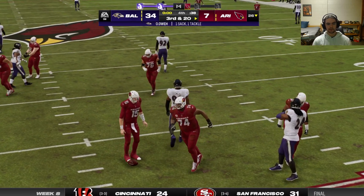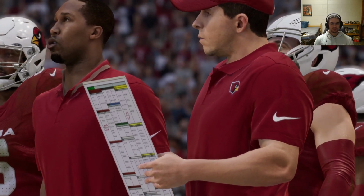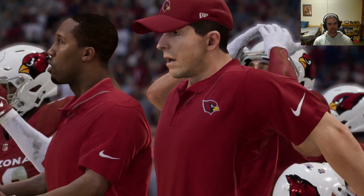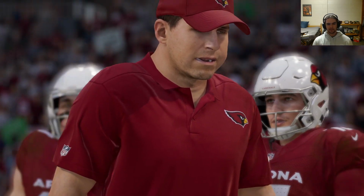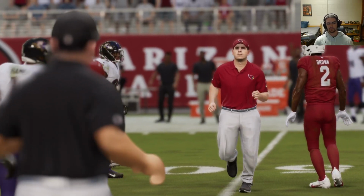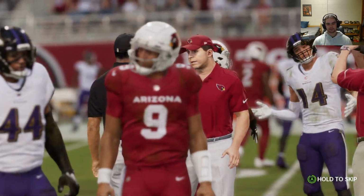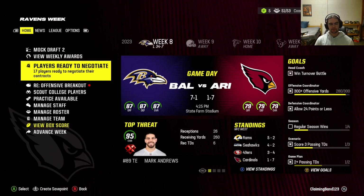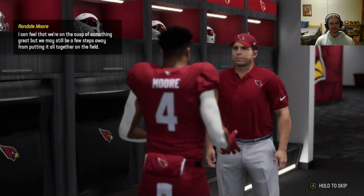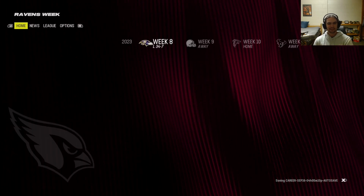And last play of the game is an Odafe Oweh sack on Clayton Tune. That was an ugly one today. And the Cardinals will lose 34-7 to Lamar Jackson's Ravens, who improve to 7-1. And the Cardinals, on the other side of the coin, are 1-7. So after the game, we dropped to 1-7. And I don't think there was a lot of offensive breakout. You know, still a few steps away from putting it all together. Yeah, you could say that after 7 interceptions in one game.